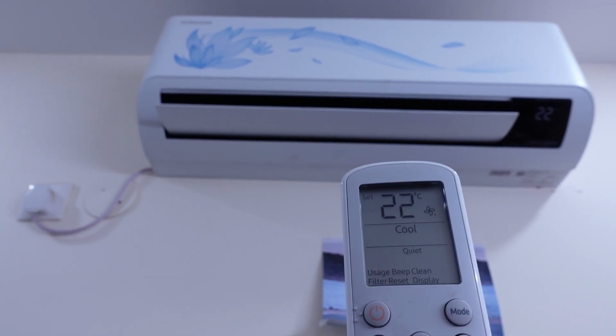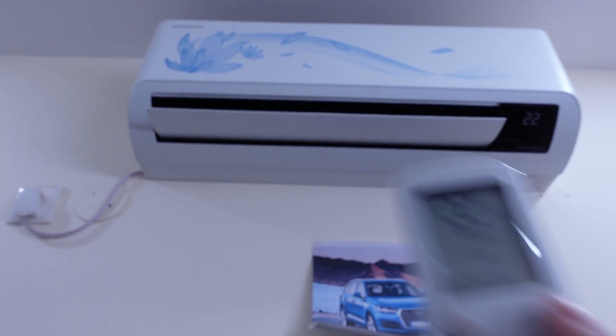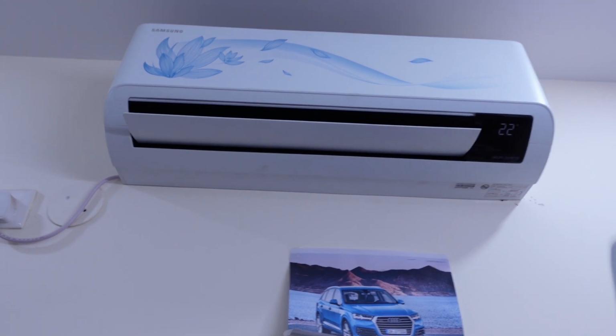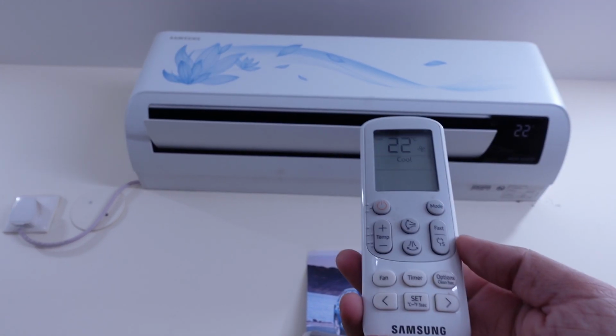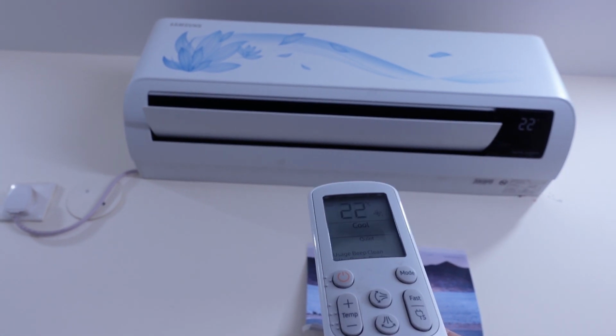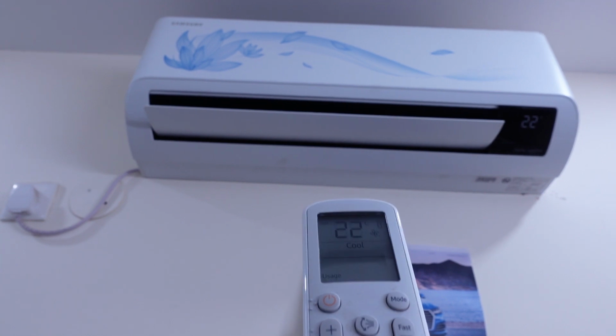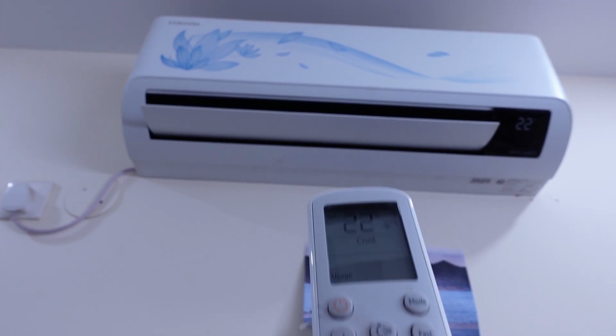But this is sort of complex, like nothing is properly mentioned over this. You need to study the manual. Some of the options are buried. It says usage, and nobody knows what usage does. And it says filter reset. We don't know when we should use the filter reset option.